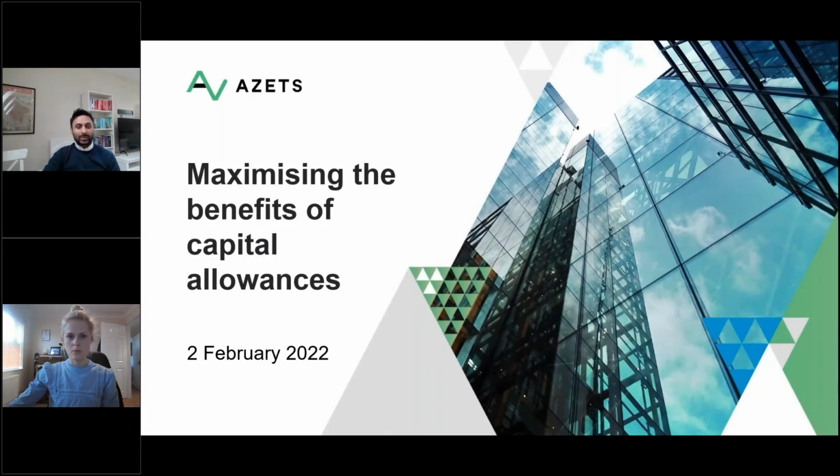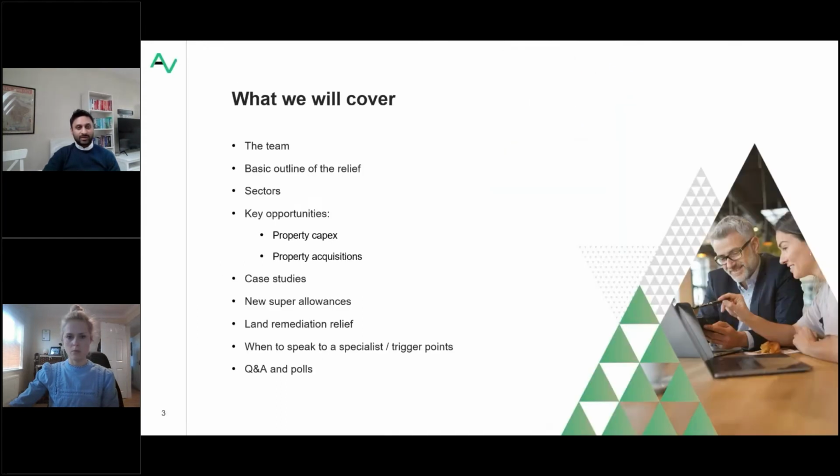Today we're going to be talking about capital allowances and maximising the benefits. I'm Gurj Sandhu. I'm a partner in our Birmingham office and I'm our National Head of Capital Allowances. In terms of today, there's a fair bit to cover. We're not going to go into anything too technical. It's very much looking at the key opportunities, some of the hot topics, and going over a couple of case studies. So a fair bit to go through, but like I say, nothing too technical.